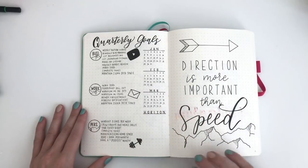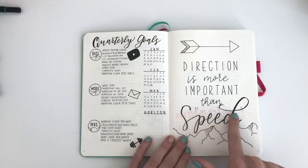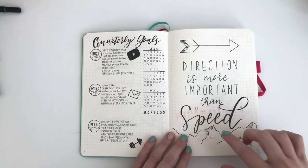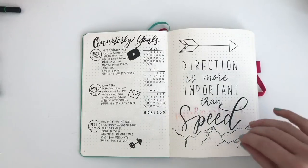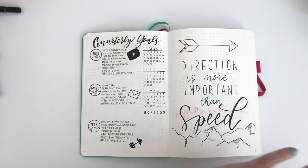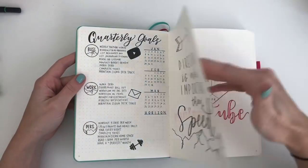Then I did my quarterly goals, which I've shared on Instagram as well. As you can see, I did do something on the other sheet that bled through just a little bit. And that wasn't because of this paper. It was because I went pretty rough on it to get the blend just how I liked it. So I did this for my quarterly goals.